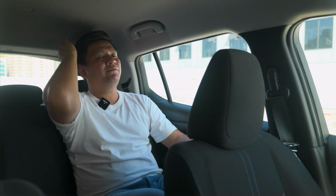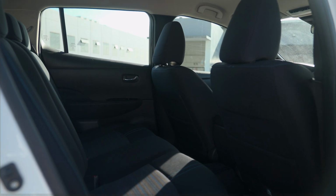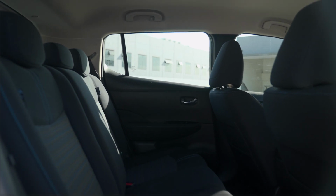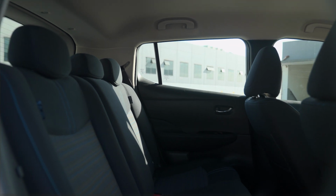It's either that or I'm seated way high up. I've still got a little bit of headroom right here, but if I'm wearing a cap, it's probably going to be a different story. This thing doesn't have USB ports at the back. It doesn't have an AC vent. It doesn't even have a center armrest for cup holders.